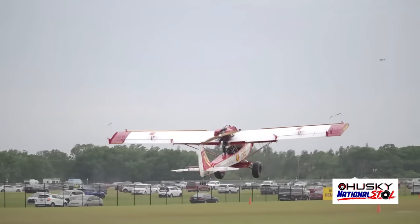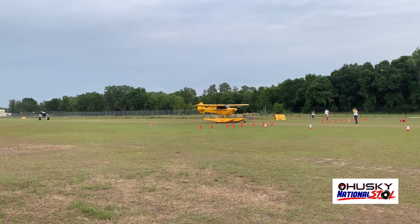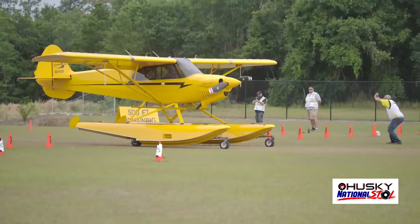He's off. That's a 1976 Woody Pusher. Love the triple tailwheel on that. You can check out Tony Zorn on YouTube. Just google Swamp Monster.